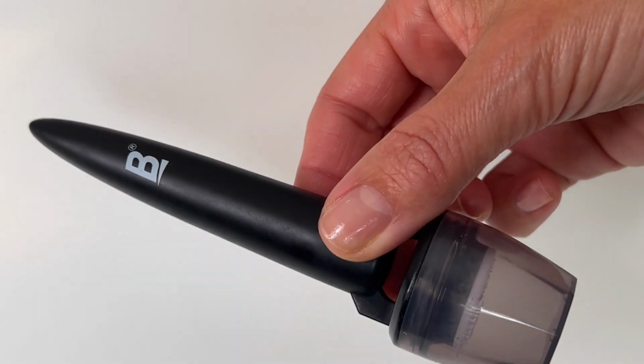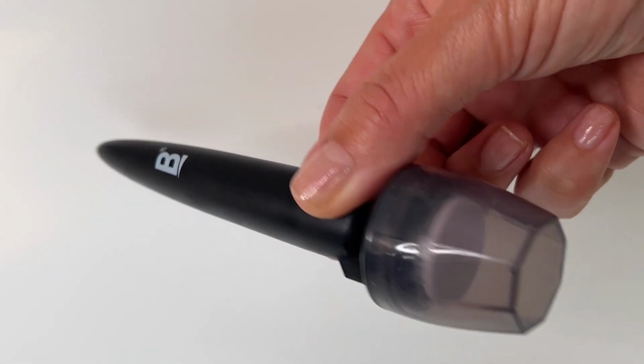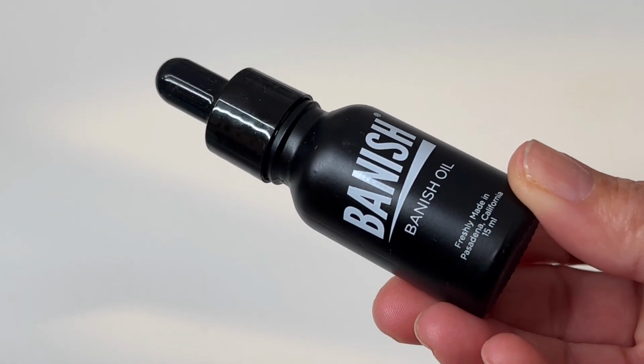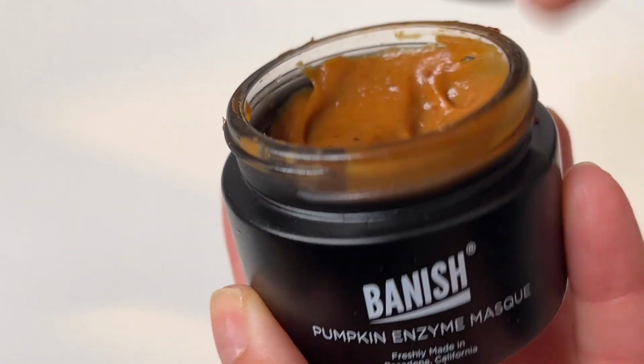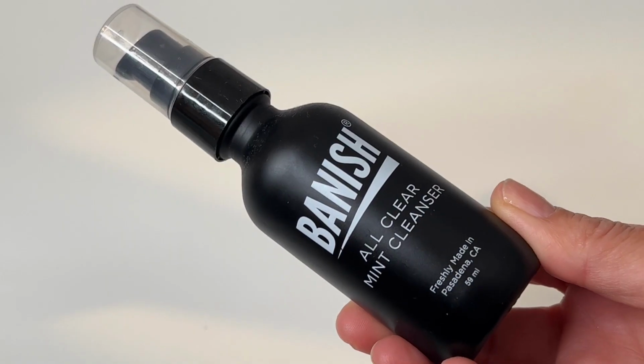They don't have my exact kit anymore, but they do have something quite similar, which is called the Starter Kit. What this kit comes with, the first thing is the microneedling stamp itself. It's called the Banishing 2.0. Then you get an oil, which is the Dark Spot Corrector Vitamin C Serum. I got the Vitamin C Cream, as well as the Pumpkin Enzyme Mask and the All Clear Mint Cleanser.